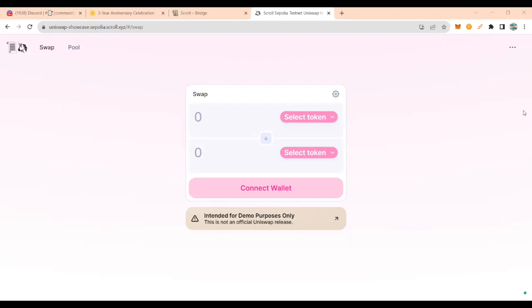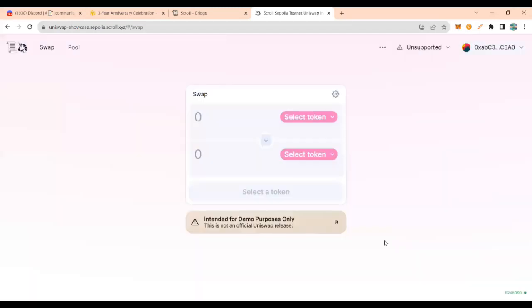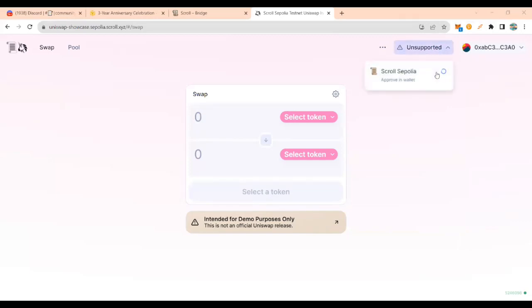After bridging your Ethereum, now you are going to swap. So this is the native DEX Uniswap that you can use to actually swap the tokens. So make sure you connect your wallet first, MetaMask. So I think this Uniswap is just a duplicate of the original Uniswap. So you have to make sure that you change your network to Scroll Alpha testnet. All right. So Scroll Sepolia, yeah.